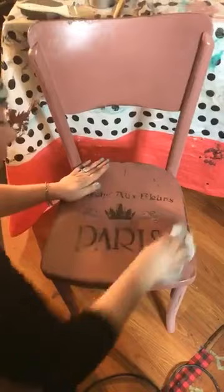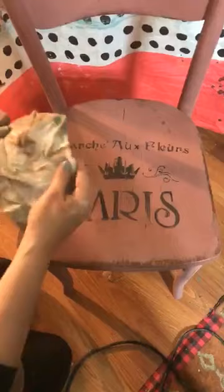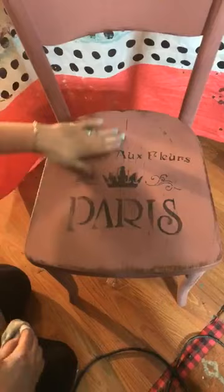Because you don't want it feeling oily or weird or sticky or anything, right? So we wipe the top. You can turn your cloth again, so that way you keep having a clean section to work with. And when it's done, it's just a beautiful feel to your piece, okay? So I'm going to keep working my way around, and that's what I would do. No brush strokes.